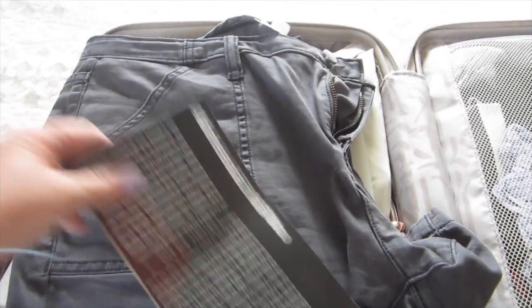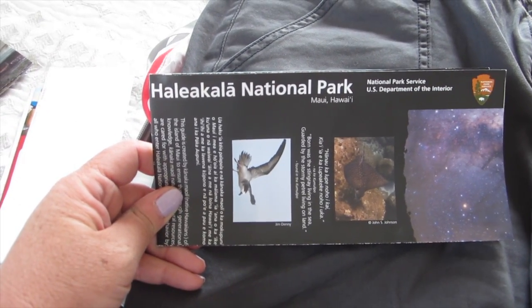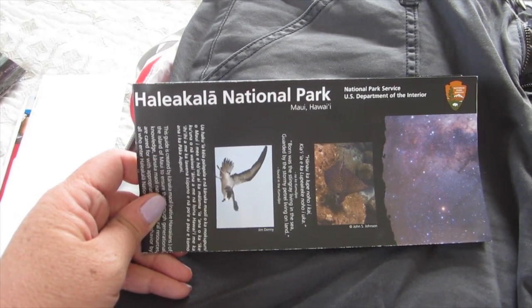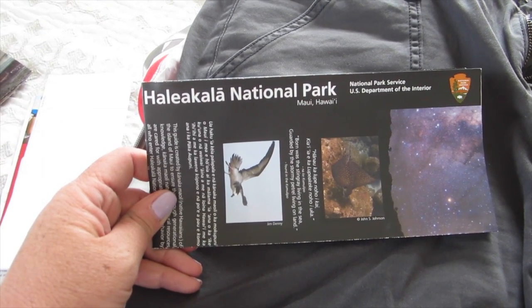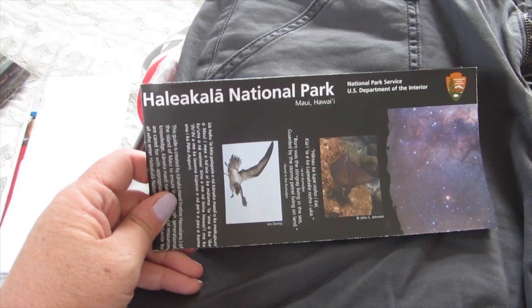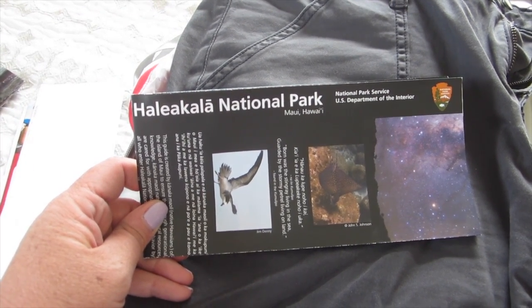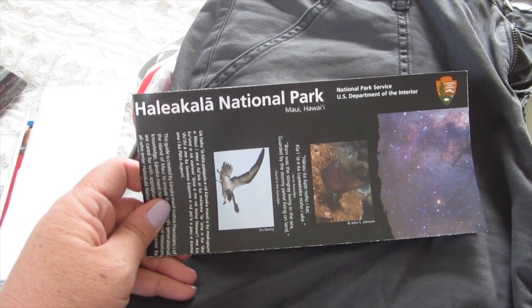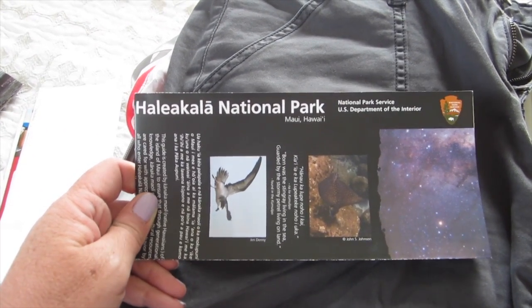And then Haleakala National Park is when I needed the most layers. So I did bring a big fleece that I wore on the plane also. And I needed this because we went and saw the sunrise there, and then it rained. So I used a raincoat and a fleece jacket here, and I used a headband to keep my ears warm. I did bring a hat, didn't use that, but I also brought some thin gloves, and those came in really handy. So let's unpack the rest of this.